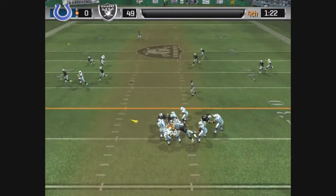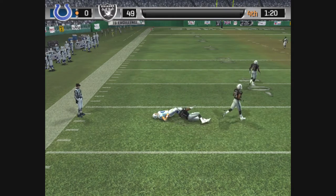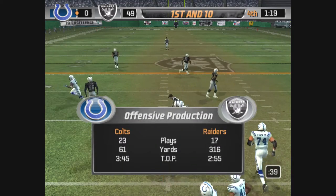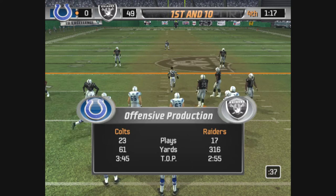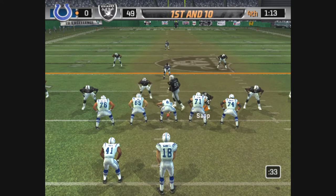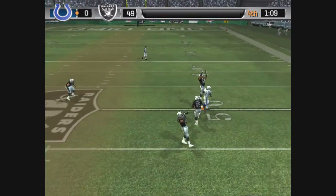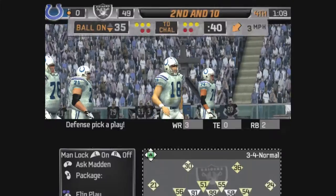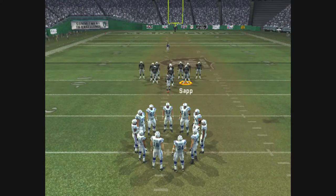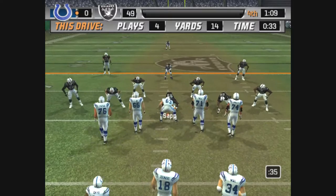Drops back, steps up into the pocket with the pass, jumps up, he has it. Johnson is there on the stop. They'll head right back to the line. Steps up, pressure, throwing. Almost picked off. No choice here, John. They just have to keep throwing. Yeah, they do. Running the ball isn't going to do a whole lot of good now.